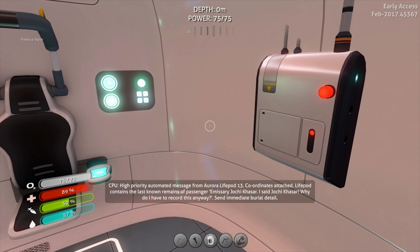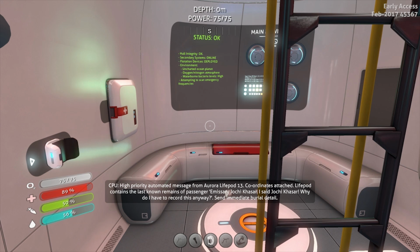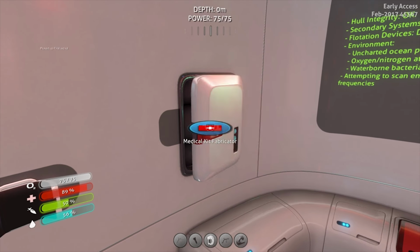High priority automated message from LifePod 13. Coordinates attached. LifePod contains the last known remains of passenger emissary Jockey Kassar. Said Jockey Kassar, why do I have to record this anyway? Send immediate burial detail.